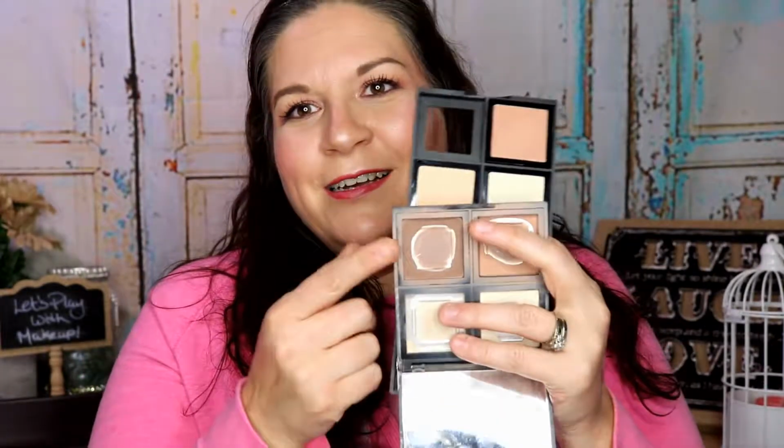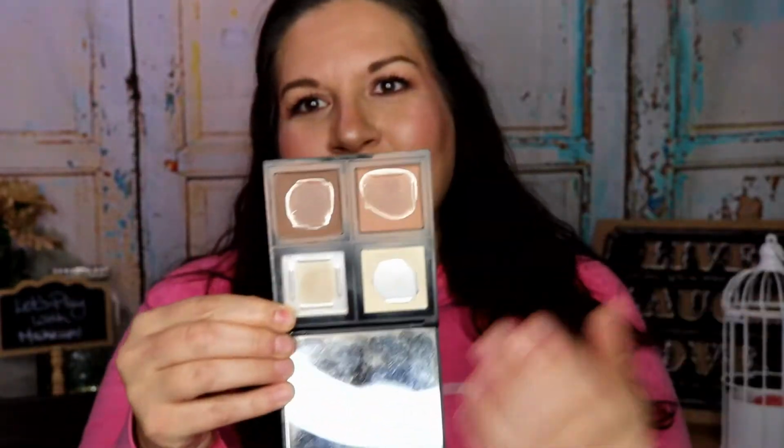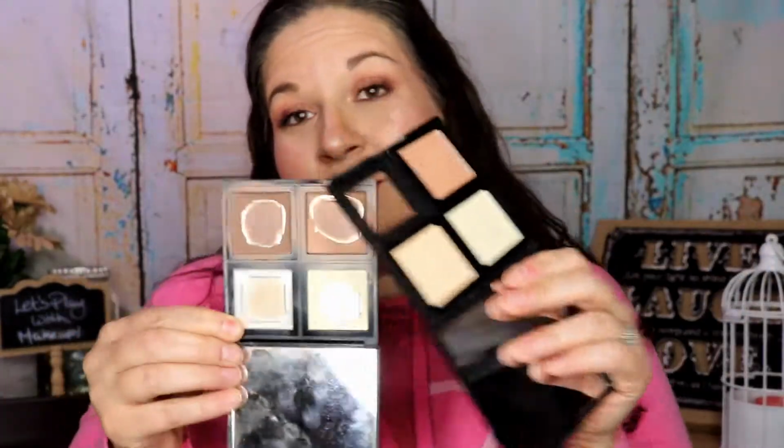The last item that I have is by e.l.f. and it is part of their contour palette, and I have two of them here right now. The item that I use the most out of it would be the contour powder. This guy right here. Now, these pans pop out, see? This contour powder was in this palette, but I used it all up. So I bought this new palette, popped out the contour one, and put it in here.